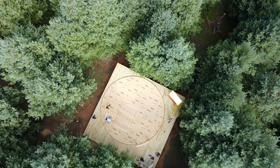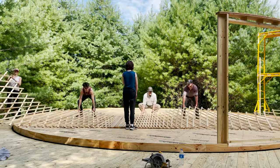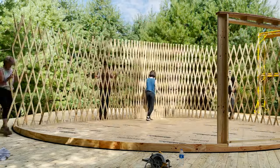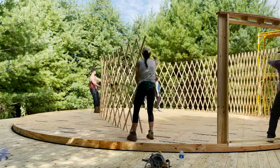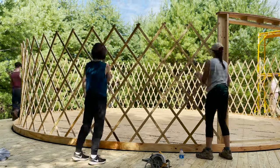I think he had put a couple up prior to that, so he had a pretty good knowledge of what was entailed. And honestly, if he had not been there, it probably would have taken us weeks to put that sucker up. And we did it in a day, pretty much.